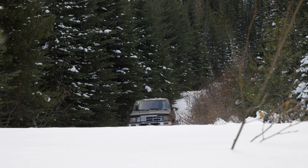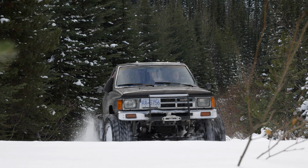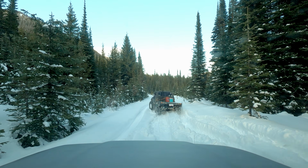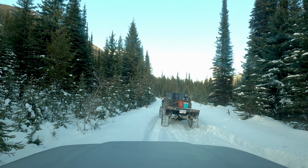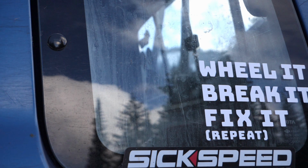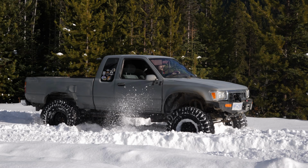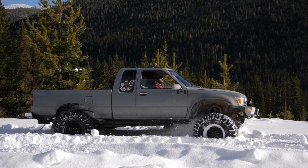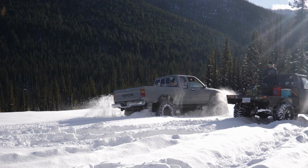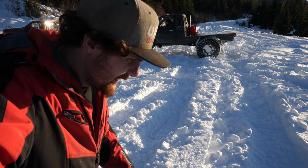There you go. So as you can see, Skylar went into the ditch here, and yeah, now he's stuck, so the 85's hooked up, and yeah, let's get him out of here.